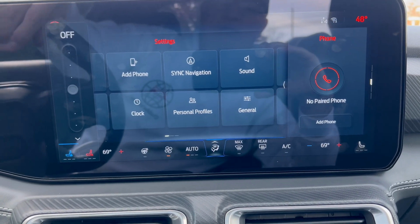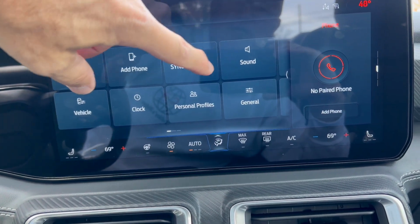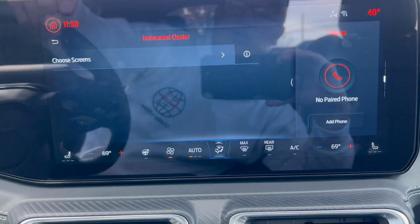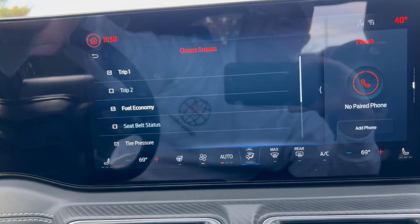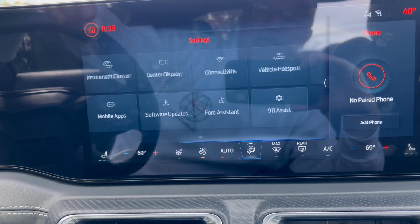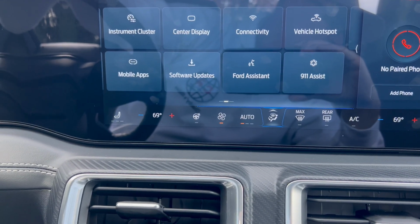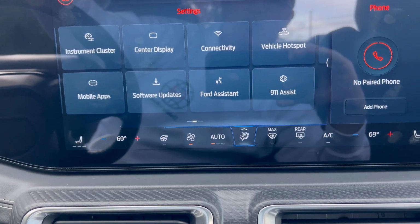No problem at all. You can get your Wi-Fi hotspot going. You can Bluetooth your phone. You can sync your navigation. You can take a look at your instrument cluster. You can choose the screens you want to display over there on your instrument cluster. So that's a nice touch as well. We also have ambient lighting in here with My Color, so you can choose your own custom ambient lighting color, which is nice as well.